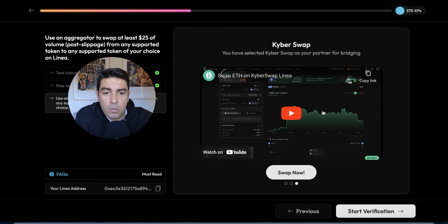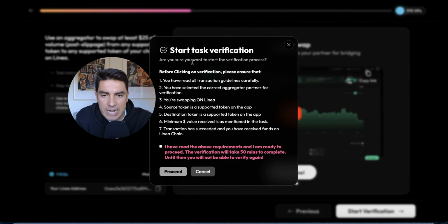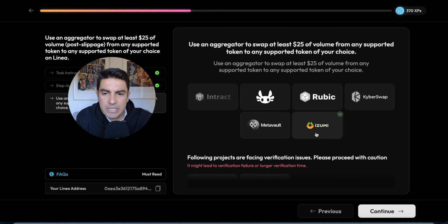The great thing is that when you select one of the aggregators, there is a video on instructions on how to do it so that you don't mess it up. After you have performed the transaction, you click start verification and it takes up to 1 hour to do the verification on chain. What I did was go through all the options or most of the options and then just use the one that I felt was easier or better.